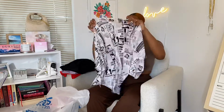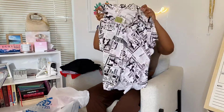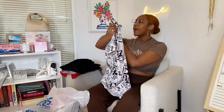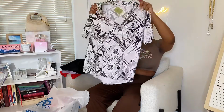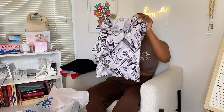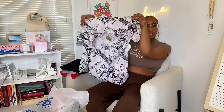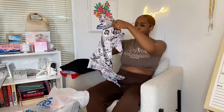All right, so this top I got, it is this black and white kind of magazine or newspaper type pattern. I got a size medium in this, and this was $11.99. I thought this was very cute and different. Still kind of on the dressier side, but more on the casual, less girly side. But you can definitely dress this up with some strappy heels and make it girly, tuck it into some pants. But yeah, this is this top right here, and I cannot wait to style it.